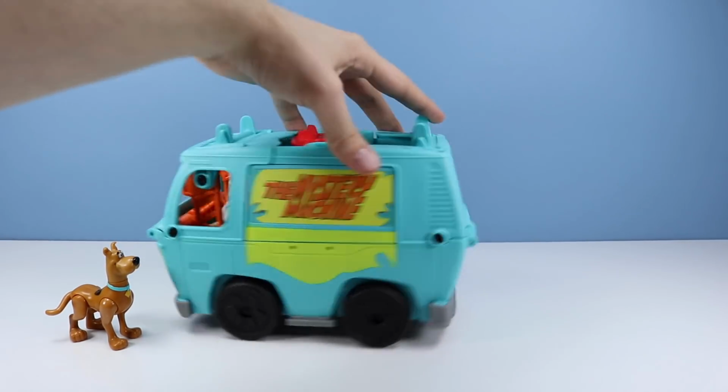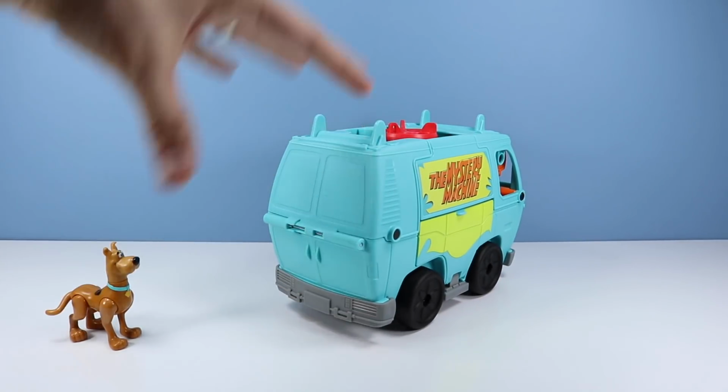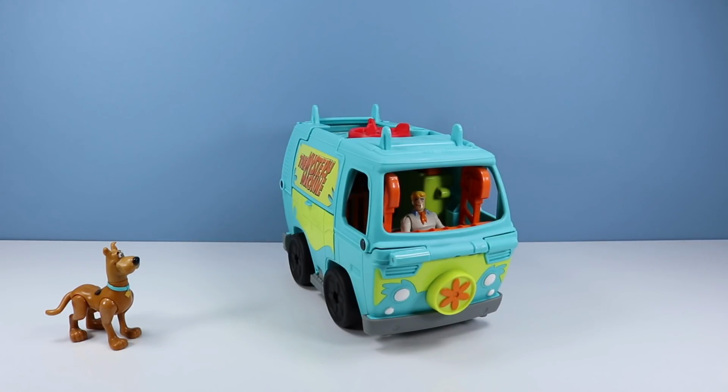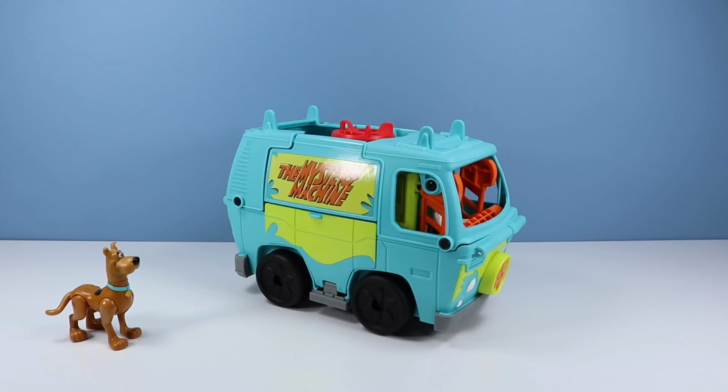Again though, how cool would it have been to have an opening back here, lift open, have a couple small capture devices, and have a front cab system that would hold Fred, Daphne, and Velma up front, and you could have Scooby and Shaggy sit in the back. I'm so old school with toys sometimes, I want to see them more simplified than going overboard. And that seemed to be the way Imaginext used to do things. Now they always have to implement some really crazy action feature that goes overboard. Don't even get me started with the Teen Titans headquarters.